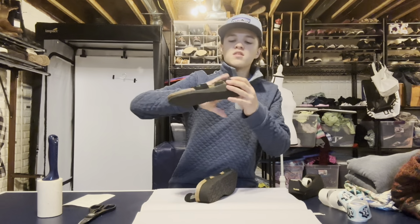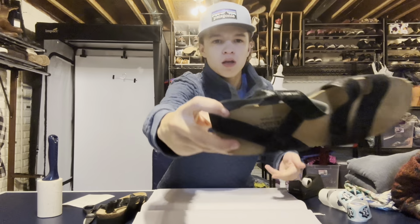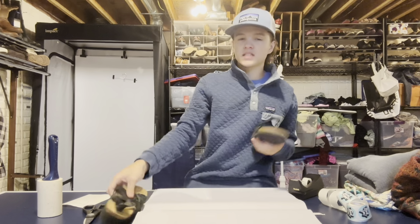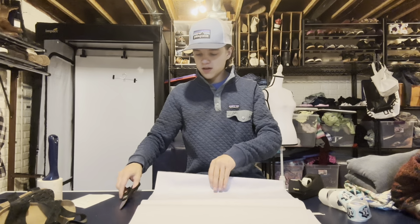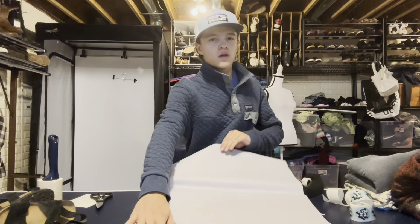All right, these are Naot, which is kind of like a Birkenstock brand. I don't always pick up this brand. It has sold very slowly for me in the past. I ended up taking a pair to a buy-sell trade store. I am gonna cut these in half though because I don't really think they need the entire thing. Actually, I'm not.